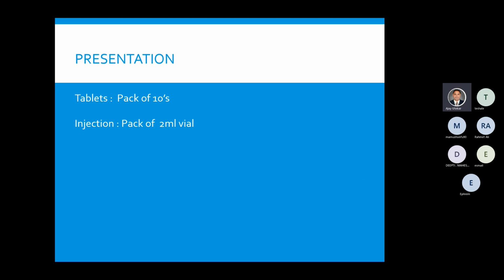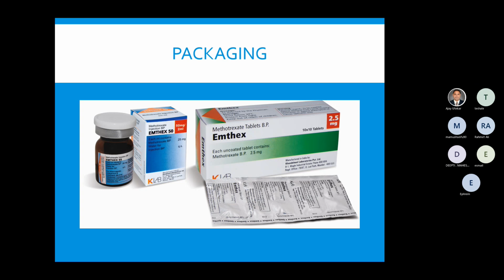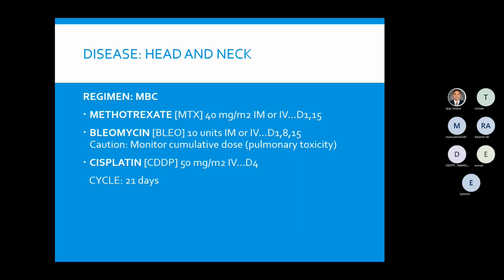So presentation wise, packaging 2 ml vial. So methotrexate, as you can see, 2.5 milligram and 50 milligram. Any questions on methotrexate? It is clear.